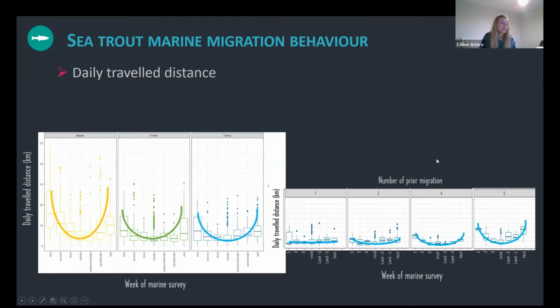So for us, it can mean that at the beginning, when the fish does not have much migratory experience, the fish is looking for its way, is looking for food at sea, but is not knowing where the food is. Whereas when it has done the migration several times, then maybe the fish has a purpose, it knows where the prey are, and then it goes there faster to reach this area fast and to feed in this area much longer during the migration.